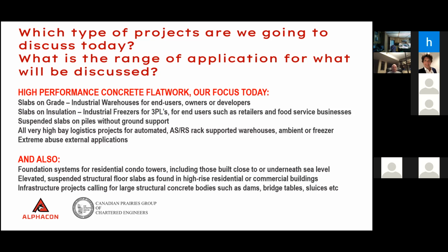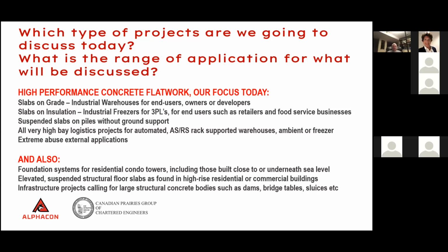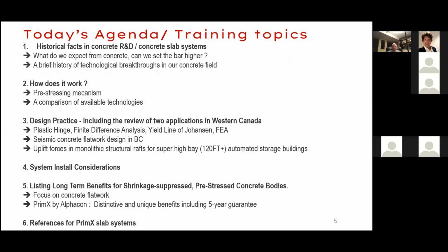And it can also be used for infrastructure projects where you have certain performance demands which can be addressed by, indeed, suppressing concrete shrinkage and designing concrete optimally. So how do we do that? That is really the topic of this conversation today.